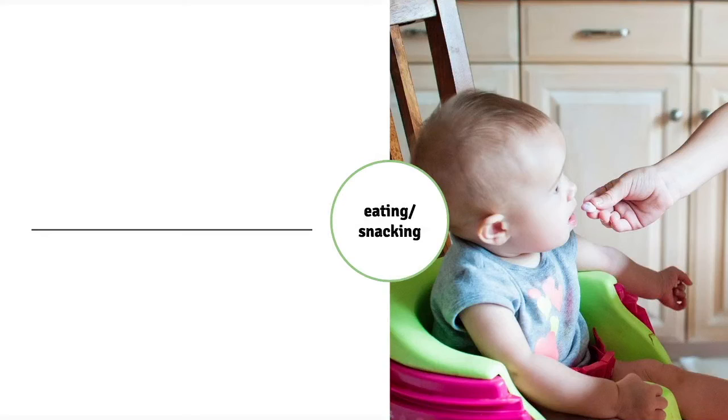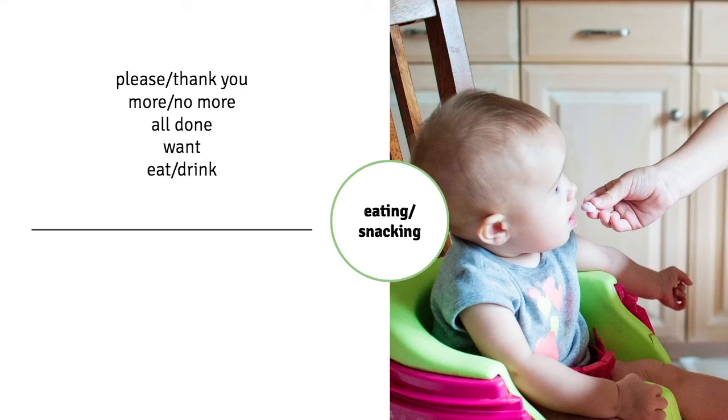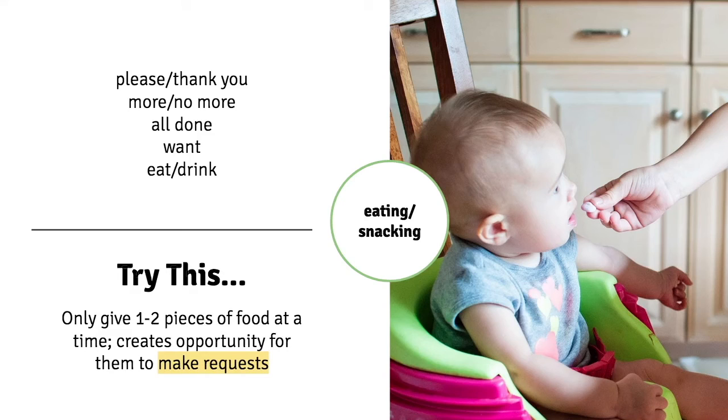Eating and snacking is also an awesome opportunity to teach your child how to make requests when they eat food. Some of the words that you might want to use when you're modeling language for them during mealtime are please, thank you, more, no more, all done, want, eat, drink. And try this the next time that you're eating with your child. Instead of giving them the full bowl of chopped banana or maybe a bowl of grapes, just give them 1 to 2 pieces of food at a time. That way, when they want more or if they're still hungry, they can initiate a request with you. They can start to attempt to communicate to you and say, oh, I want more.